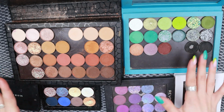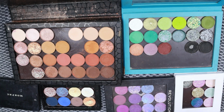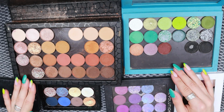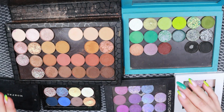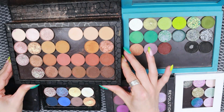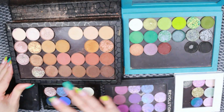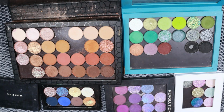Now, this is kind of a declutter, hypothetical what-if situation. I'm just obsessed with all these. I've had a lot of singles in PR. I've had a lot of singles bought. I've had a lot as gifts. I've depotted a lot of palettes. It's all going on here. This palette has 4 layers, so don't be deceived. We're going to go through all of it today and hopefully narrow it down to my top 6.